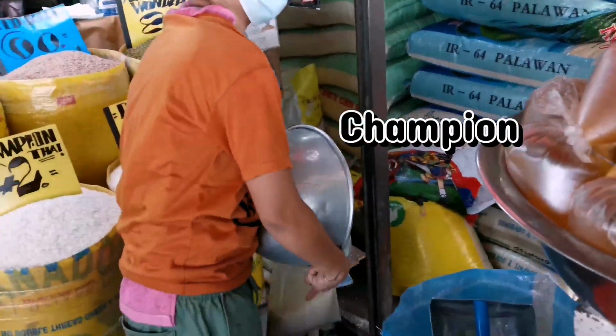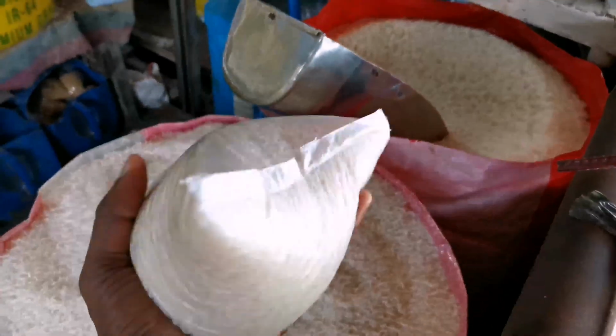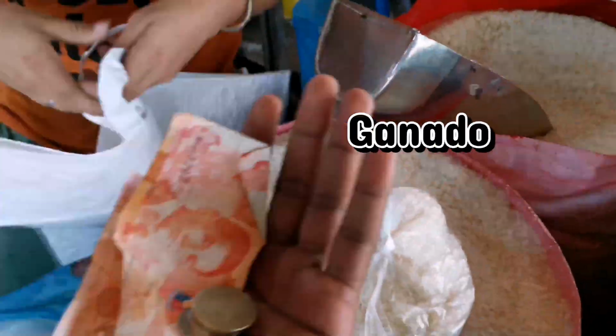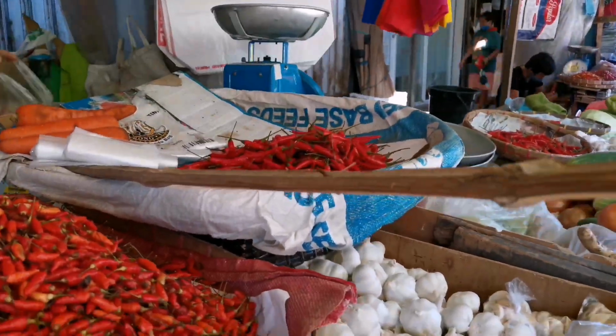I came here to get my rice, and the name of this rice is called Champion. I use Champion rice for my cooking a lot. Just in a few cases I use what is called Ganado, but I mostly use Champion, which is what I just got right now. And I got my pepper.